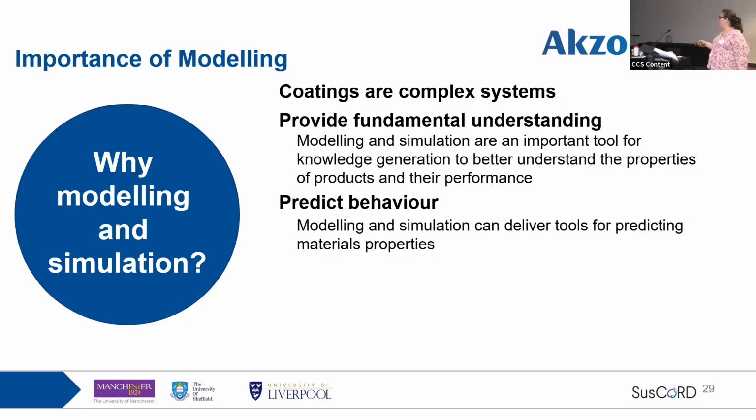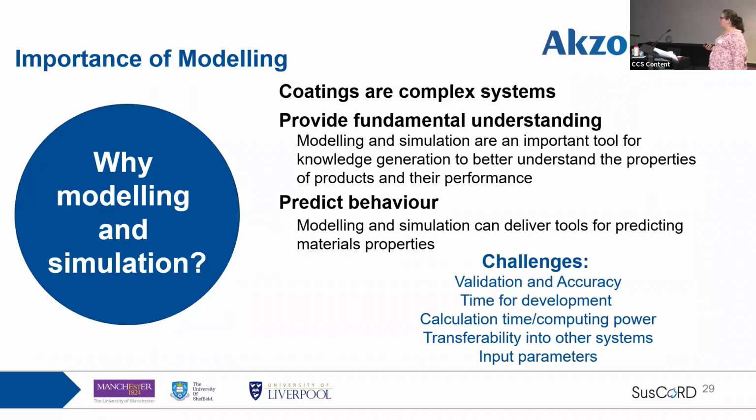that are robust enough to be able to predict behavior of materials. The challenge that we face is validation of the models that we develop. We have a hypothesis, we build a model. Is that model represented by reality? Is there data to validate those models? And sometimes that is quite a challenge, and it's good to be part of this project where some of this data is also being generated.